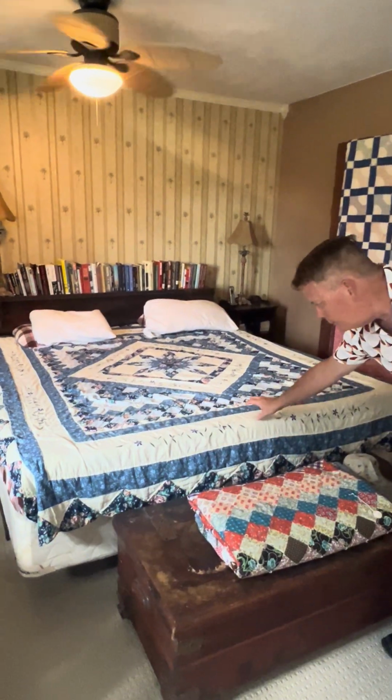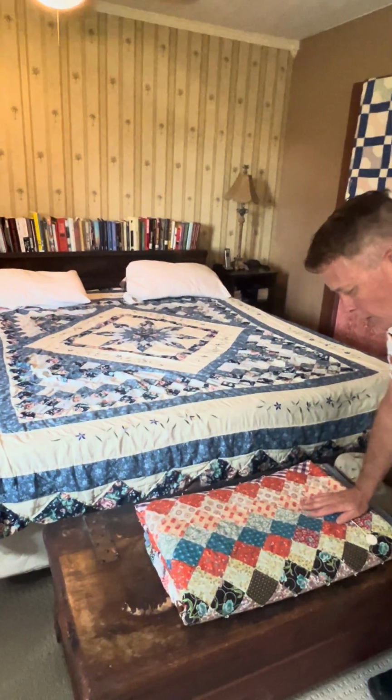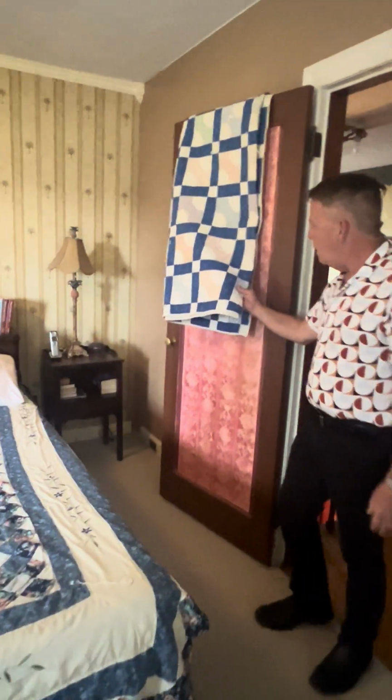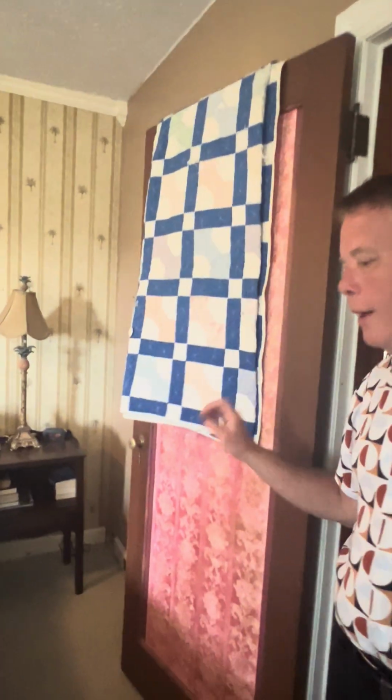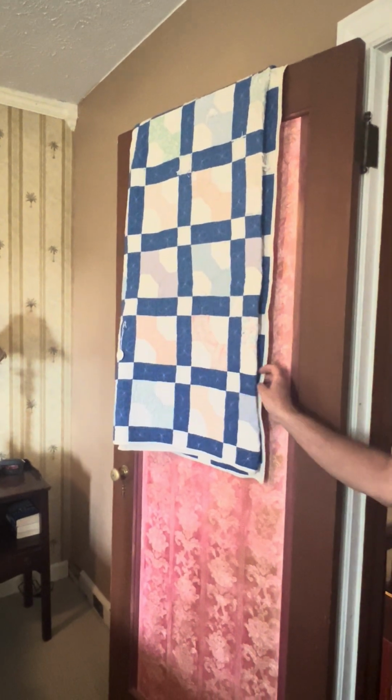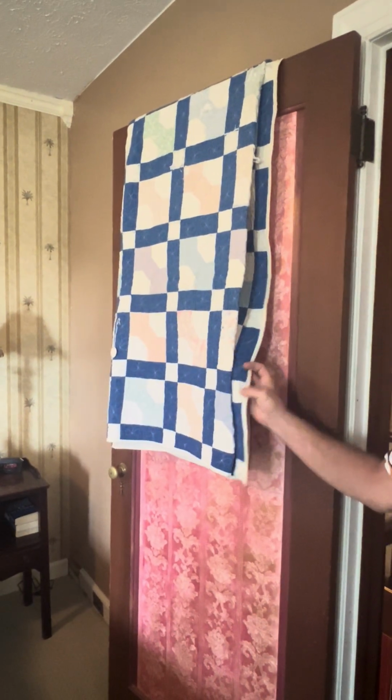In the estate, we have handmade quilts. Here's another one. They're beautiful. Here is another one. Most of these have not been sewn on machine. This does have some stitching on a machine. However, the majority of it was stitched by hand. So we're going to go straight across the hallway.